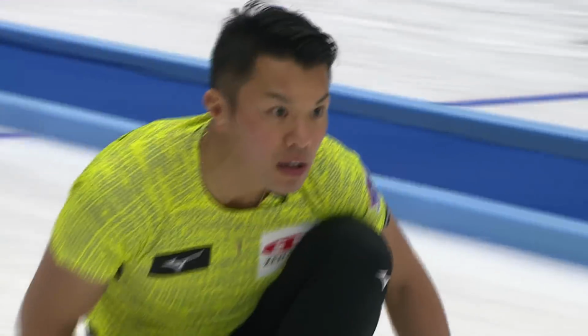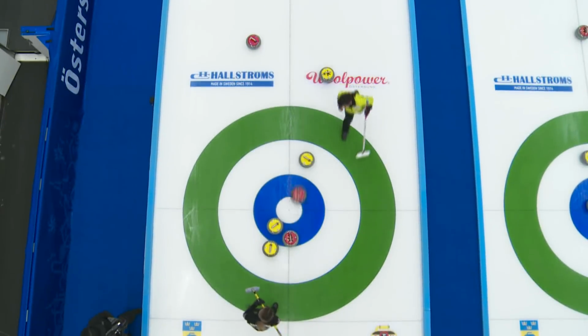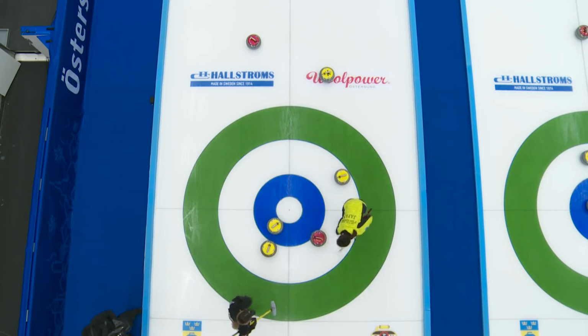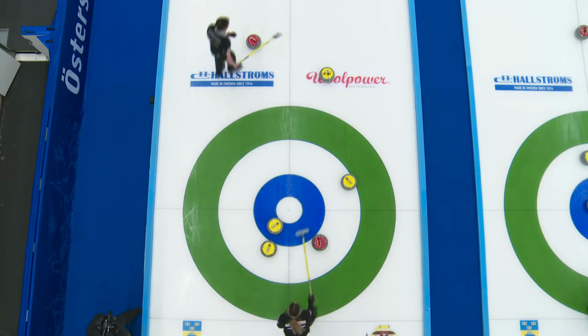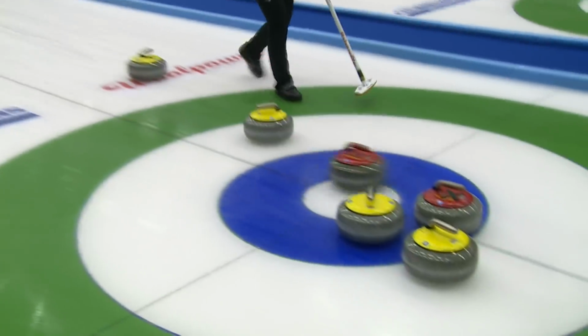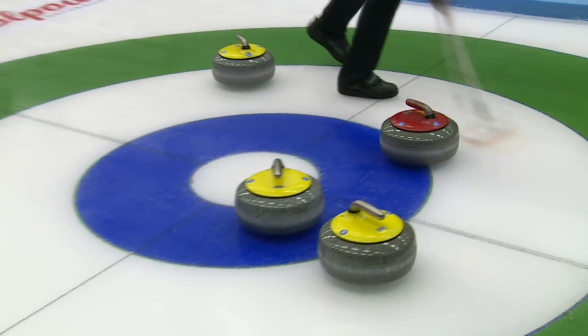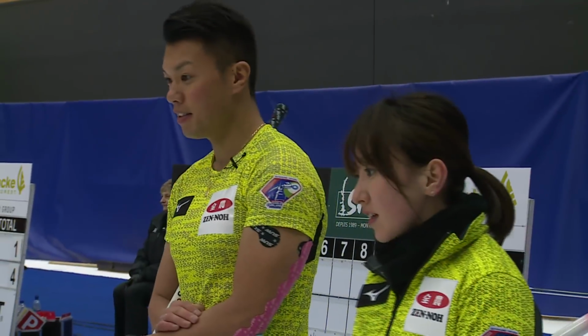Big weight coming here. Whoa! Yes! Yes! High! High! Yes! Whoa, whoa! So it doesn't make the double, but does remove the stone from the top of the four, and the one jams into the back, but it rolls off enough to leave Japan sitting 2, sorry. A lot more weight at that than I thought he might throw, actually.